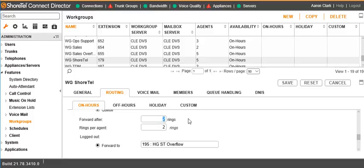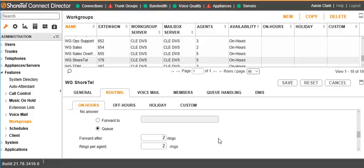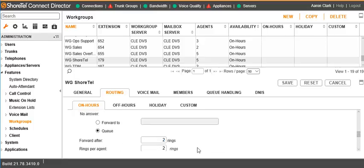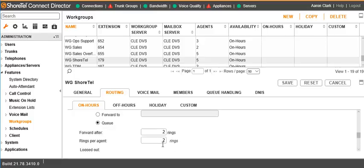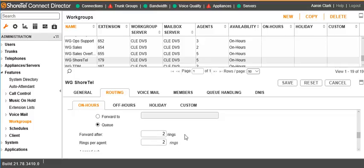But the forward after, just because this is set to 2 and I am sending no answered calls or busy calls to queue, just because that's set to 2 doesn't mean that it's not going to ring more than just one agent, right? So I ring agent A 2 times. Since I've now reached my forward after number of rings, it forwards it into queue. The caller starts hearing the queue music, but the system will continue to hunt through and find the next available agent. So I just wanted to point that out.